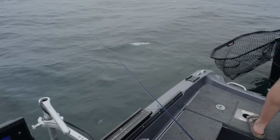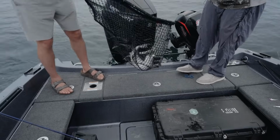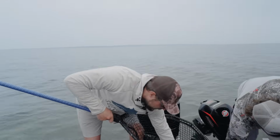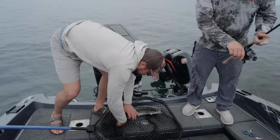That's a double. Oh, that's a nice fish. That's a nice one. That's one of those unders you're talking about right there. Yeah, I think, no, that'd be close. That's over, but yeah, that's fun. We're counting that as a double, man. Double lake trout here on Lake Superior.